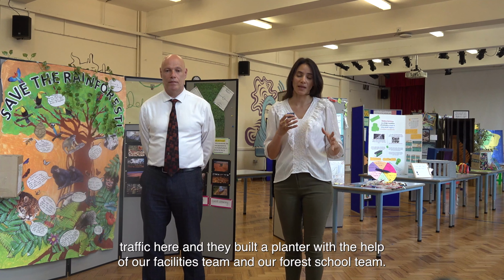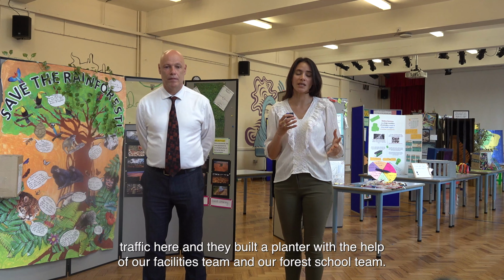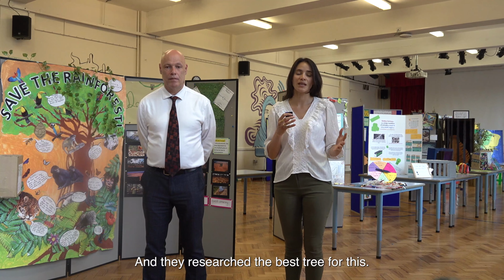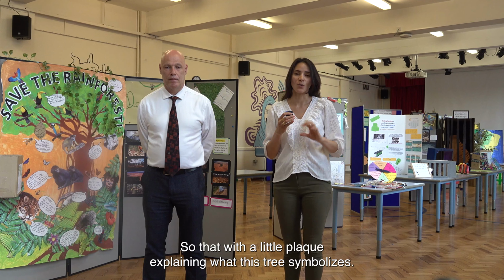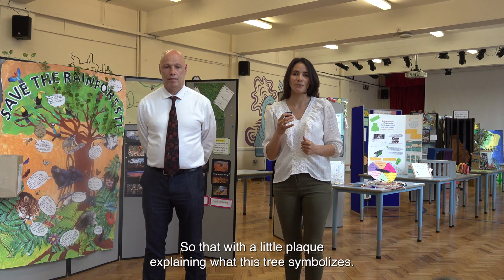And they built a planter with the help of our facilities team and our forest school team, and they researched the best tree for this, and this will be housed here on our campus with a little plaque explaining what this tree symbolizes.